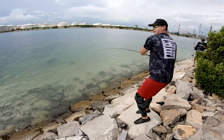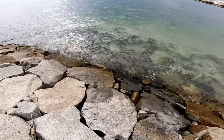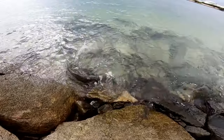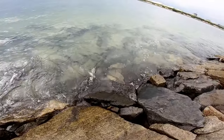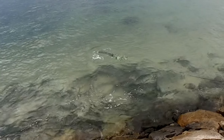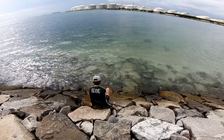Oh, Mika, look at that! It's a monster, man. Look at that, guys. Look at the freaking barracuda. Look at that. It's a monster. Damn. Wait. It's a monster. That is huge, bro.